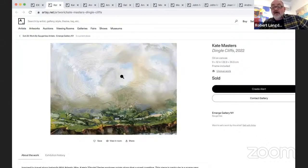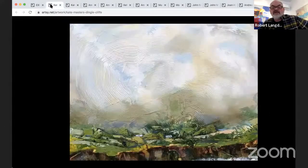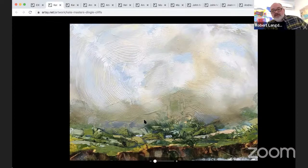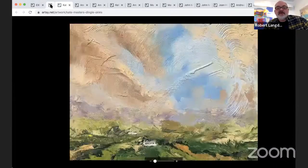Okay. Kate Masters. I'm going to show you two of them. This is Dingle Skies, and the other is Dingle Cliffs. They are both oil, and they were inspired by the Dingle, County Dingle, I believe, in Ireland. I forgot what county they're in. But they both sold. I was hanging the show and someone came in off the street and fell in love with them and had to have them. So congratulations, Kate. There's a lot more of Kate's work on Artsy as well.